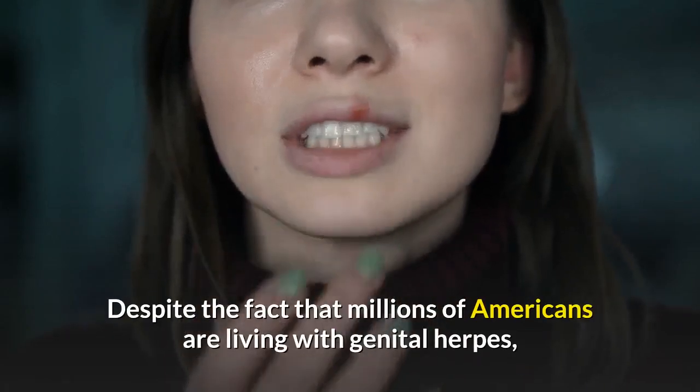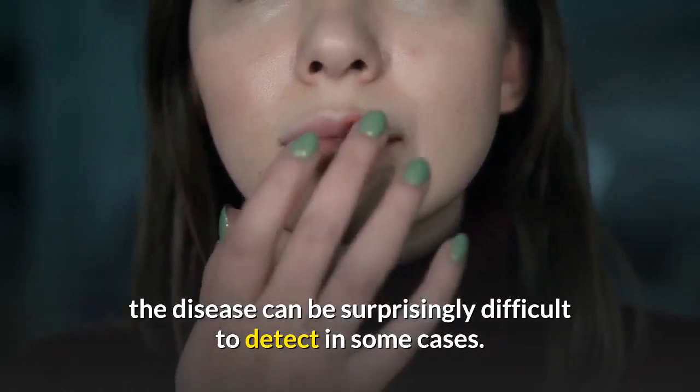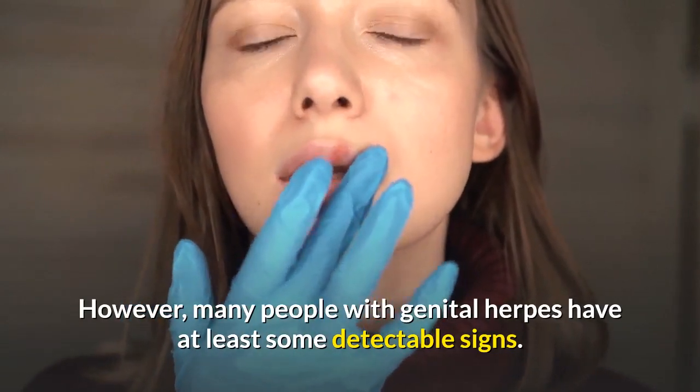Despite the fact that millions of Americans are living with genital herpes, the disease can be surprisingly difficult to detect in some cases. However, many people with genital herpes have at least some detectable signs.